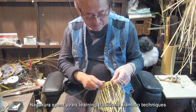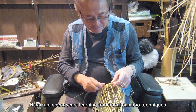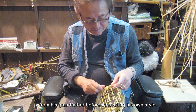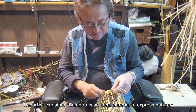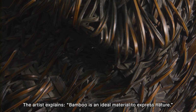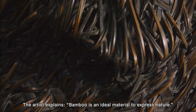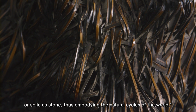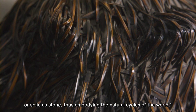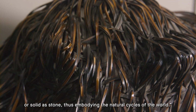Nagakura spent years learning traditional bamboo techniques from his grandfather before innovating his own style. The artist explains, bamboo is an ideal material to express nature. Bamboo can be either delicate like a spider web or solid as stone, thus embodying the natural cycles of the world.